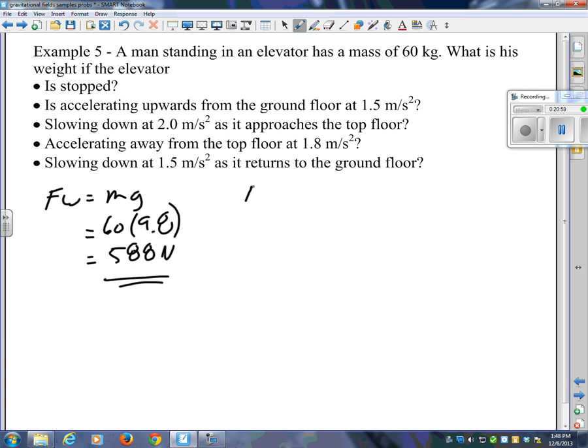I'm going to write FAP, his apparent weight. FAP, his apparent weight force, is equal to his weight force plus, as Jason eloquently put it, his mass times his acceleration, right? And there's an additional force needed to accelerate him. If it's just holding him in place, it's just 588 newtons. But he's also got to be accelerated at 1.5.